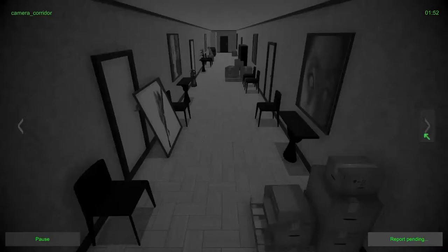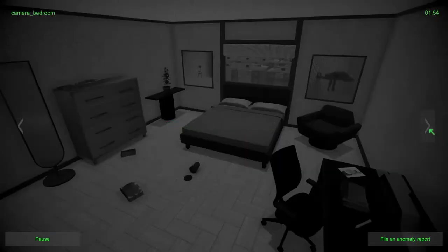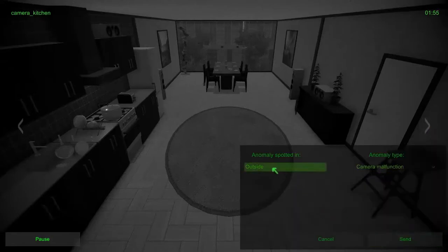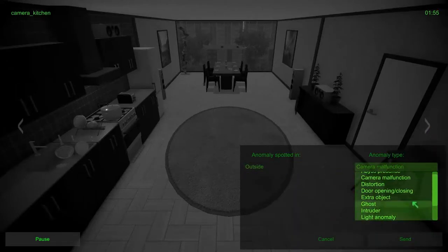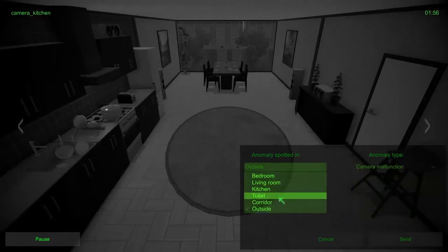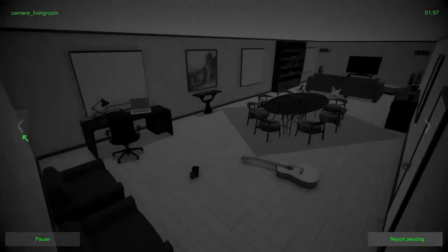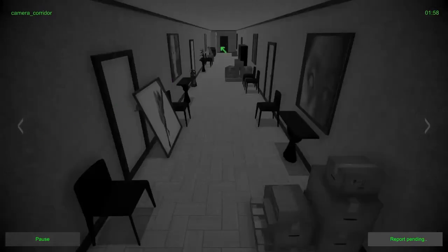Toilet. Door. Was this door always looking like that? I never looked that much at the end of it. There's not an outside. So outside doesn't exist. That's stupid. Should it be the outside that's got a camera malfunction? Abyss presence, distortion, door. Oh, that's right. Door opening and closing. The door might be open, or closed. Either way, it's closed.